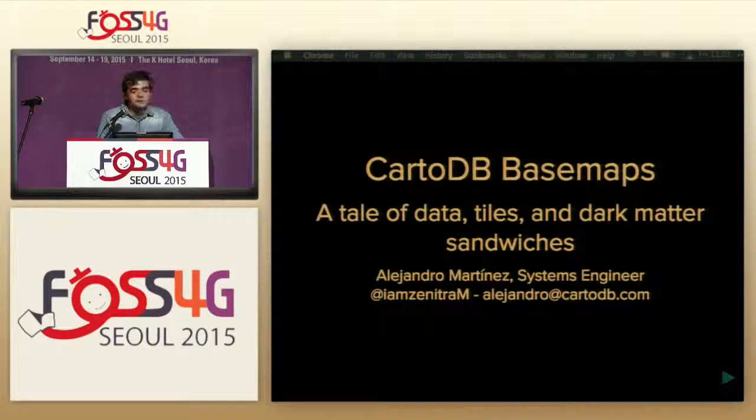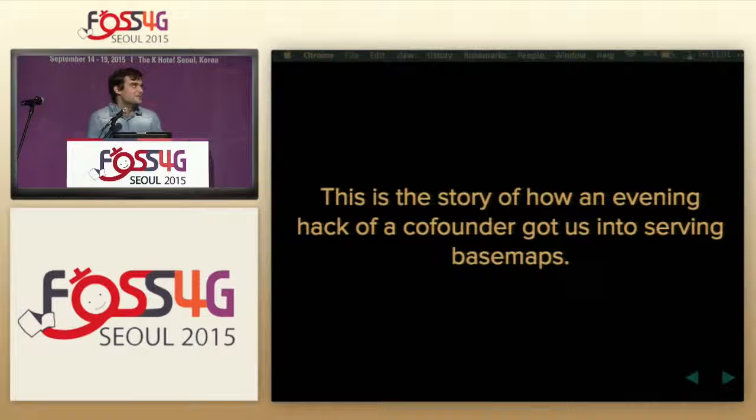This is about the CartoDB Basemaps, a tale of data tiles and dark matter sandwiches. After all, it's a tale, or a story, of how we ended up serving basemaps by just an evening hack of a co-founder, Sergio, who tried to do something.